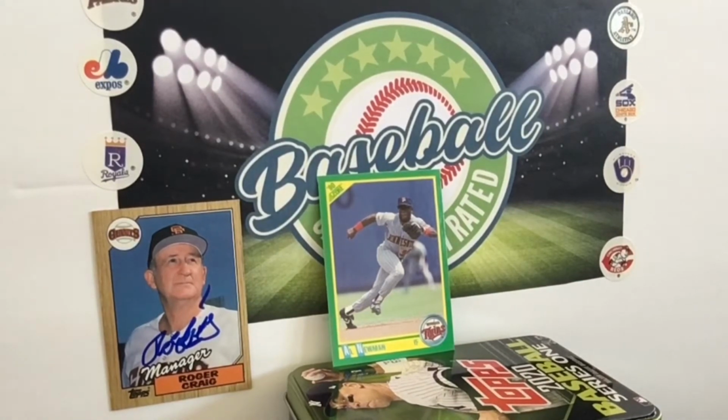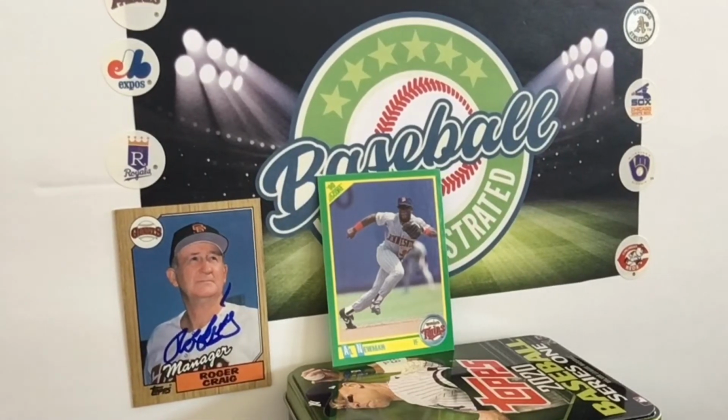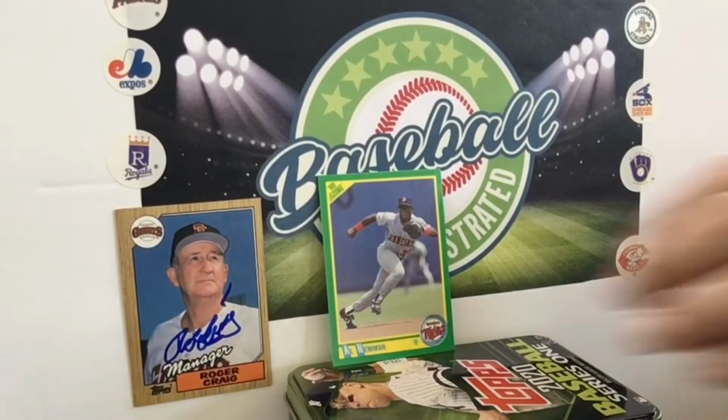He was the original utility guy, at least of that era for the Twins. You know, the Twins were pretty good. They won in '87, they won in '91, and Al Newman was playing every conceivable position, just sliding from place to place all over the field. And did he play for anybody else?